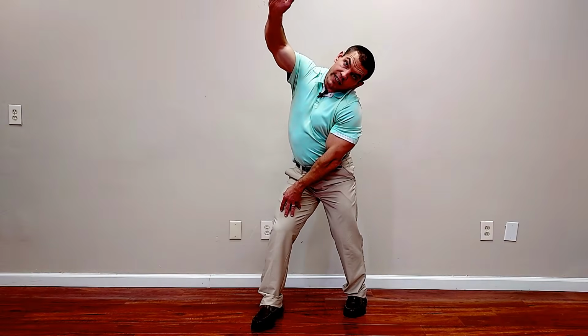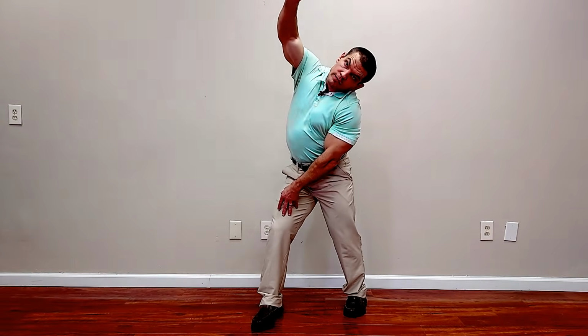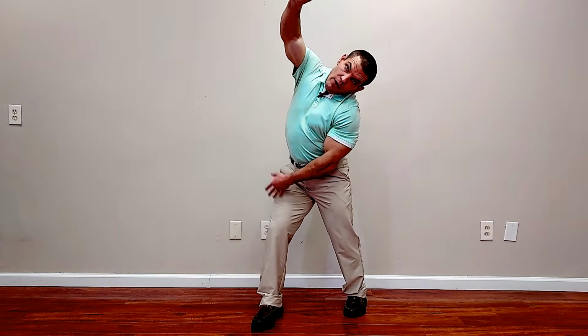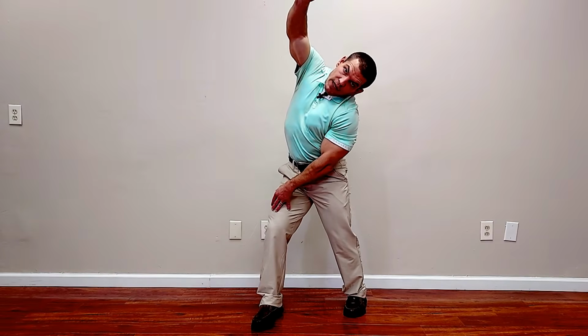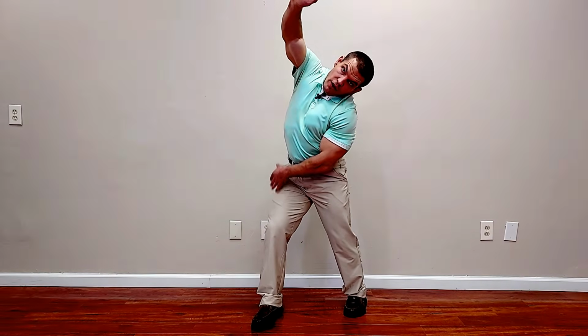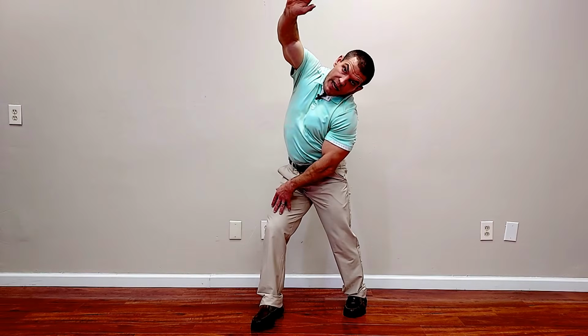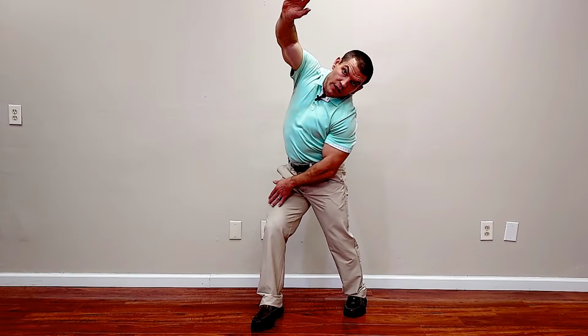So to stretch, you're going to take a deep breath in and reach up towards the ceiling with this arm. Then breathe out and keep reaching up with this arm. So you're stretching the quadratus lumborum on this side. You're also stretching the psoas on the opposite side.